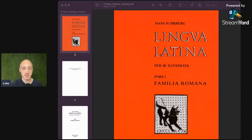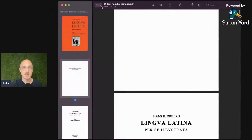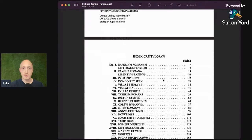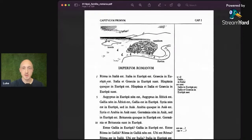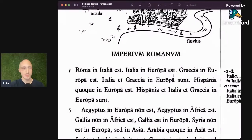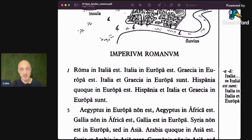But what is so great about this book is that you only need it to learn the entire Latin language. Here, let me turn off those sidebars. There we go. It teaches everything through the pictures and the marginal notes through a map, and it starts with these wonderful, simple sentences. Rome in Italia est, Italia in Europa est, and so forth. There does not exist anything exactly like this for ancient Greek, which is the problem that a lot of us might have, because there are very good books out there, and I'll talk about some of them.